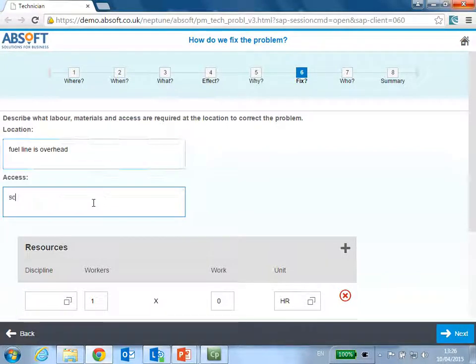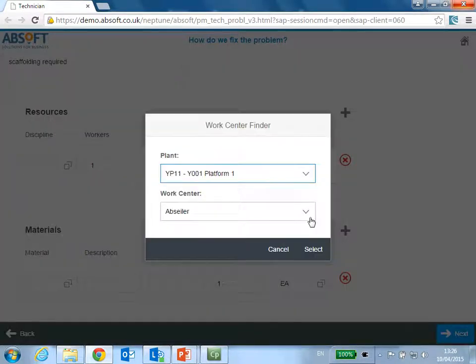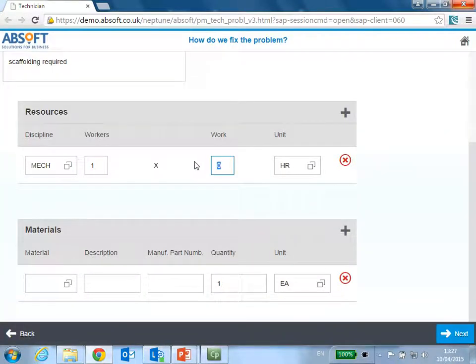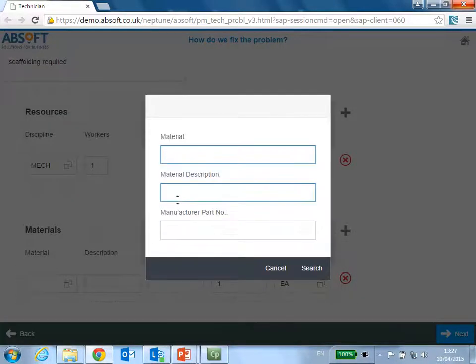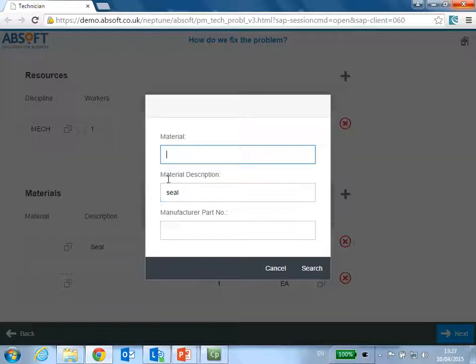Further valuable information about planning the job. For example, the fuel line is overhead, which means I probably need some scaffolding erected before I can actually do the work. When it comes to the work itself, I might want to specify which discipline has to do it. So I need a mechanic maybe for 2 hours roundabout. And then I'm going to search for the spare parts which I need for this. So let's search for seal, and I don't find anything. So in this case, I still have the option just to enter the information and a part number if I have one.